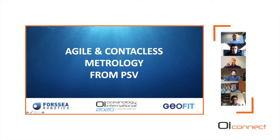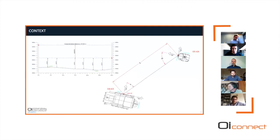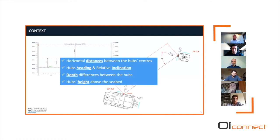Excellent. Agile metrology is a concept we developed in collaboration with other partners, and one of them is Geofit, which is a French photogrammetry company. Unfortunately, they couldn't make it for today, so I'm not a photogrammetry expert, but I will try to go through the presentation alone. So just the context, of course, you all know metrology and the need for precise measurements between two structures. Usually what you want to measure is distances, heading, and relative angles. So it's relative from one structure to another, and accuracy is really, really key.